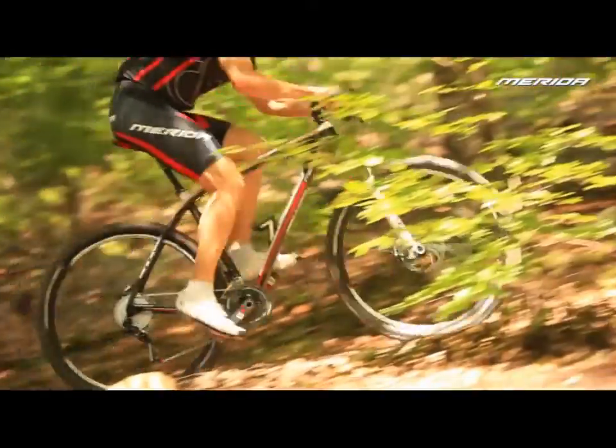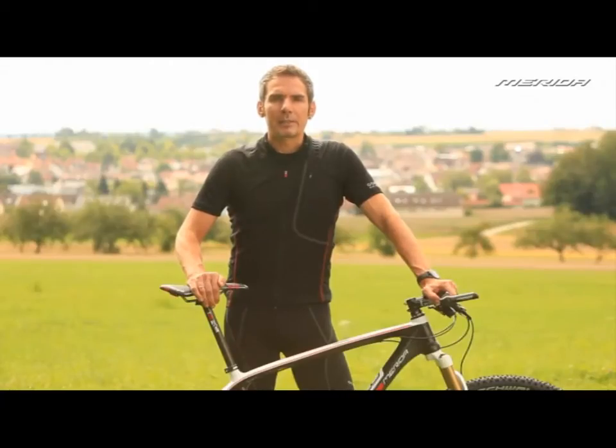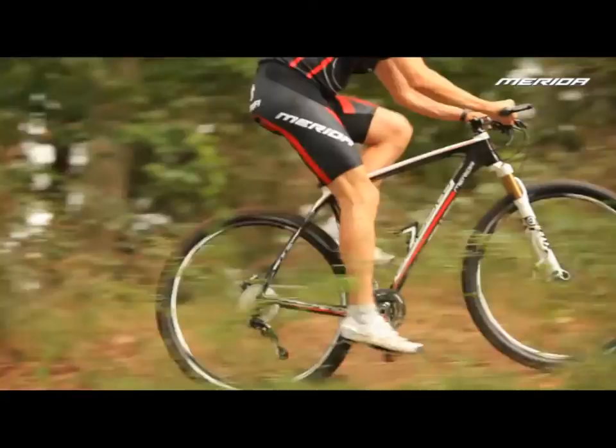Weighing below 1,100 grams, the frame of our Big.Nine Carbon is amongst the lightest of the competition and beats the stiffness data of the already great 26-inch 0.9 again by 20%. Our Big.Nine combines all advantages of 29-inch wheels with an extremely efficient chassis and offers one of the market's best 29er packages.